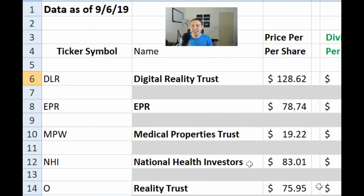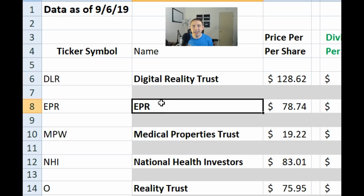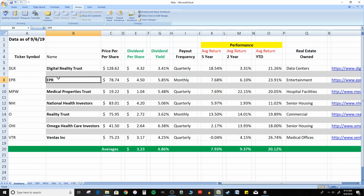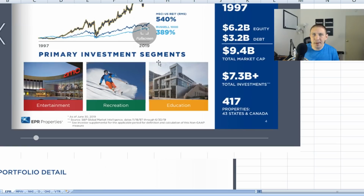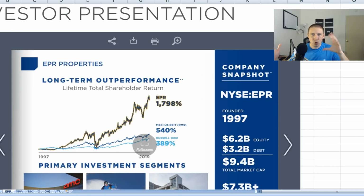All right, now let's look at EPR. Now, EPR is one of my favorite REITs in my portfolio, and this was actually the first REIT I ever bought. You know, when I was looking back when I picked these things, I wasn't some genius stock picker, and I'm still not some genius stock picker, right? But EPR was the first one I chose because when I looked into what they were about, let me go to the tab here, it made sense to me. The investment made sense. Just from a big picture perspective, I liked what I was seeing.